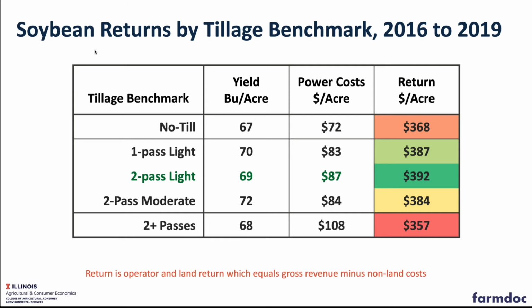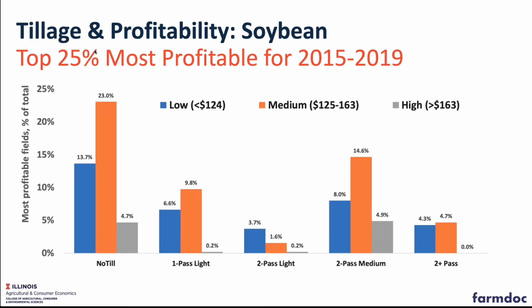Again, looking at these tillage pass systems, we saw 1 pass light, 2 pass light, and 2 pass moderate having higher returns, and the 2 plus pass systems having lower returns. We're again looking more into the no-till situation as we move forward. One thing I would say is the 1 pass lights were more profitable until we put in 2019. That's true. These are for 2016 through 2019. Again, we're seeing those 2 plus pass systems not having the yield advantage and return advantage that the 1 pass systems have.